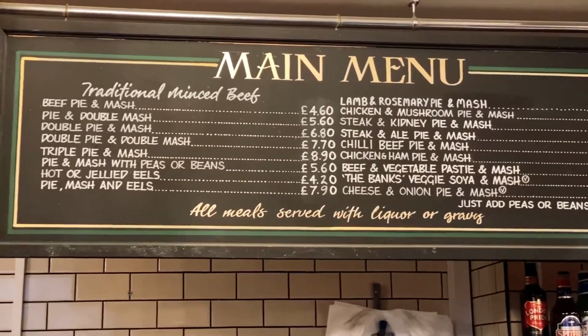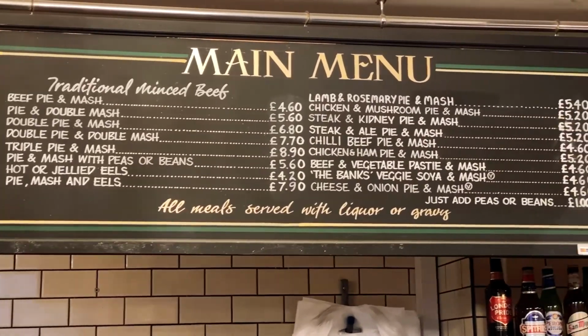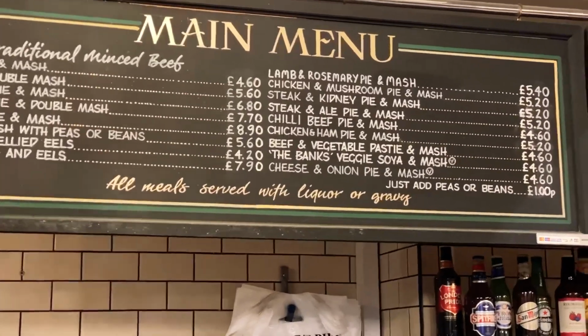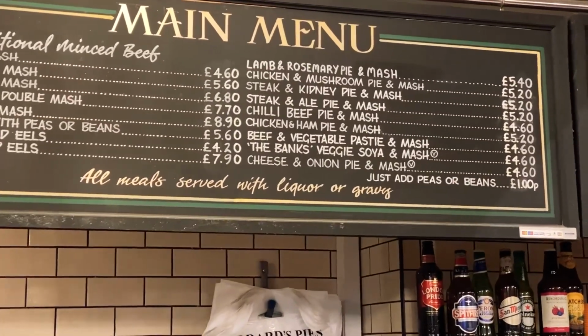So I basically did not eat the entire day, and I was going to go potentially to a second pie and mash shop, but pie and mash shops tend to close pretty early. So I think I might just go for a second pie. Yeah, I'm gonna do it. The list of pies is huge. Beef pie, we have steak and ale pie, steak and kidney pie, chicken pie, lamb pie, chili pie, so many pies.